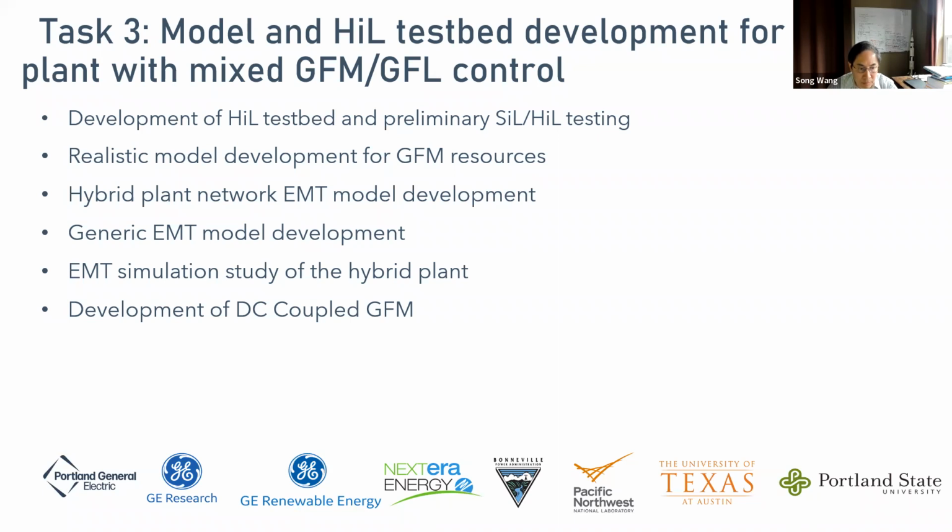And the second one is to develop realistic models for grid forming wind, battery, and hybrid plant control. We will embed real control code suitable for simulation in the EMT domain and positive sequence domain. This model will be used for validation studies. And the third one, hybrid plant network EMT model development. For this, we will develop EMT models for the hybrid plant using network data collected.